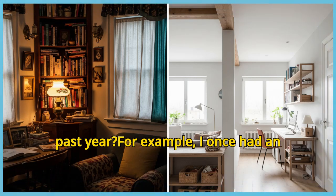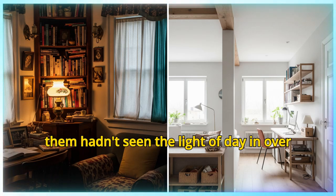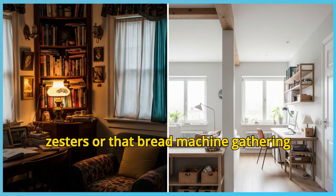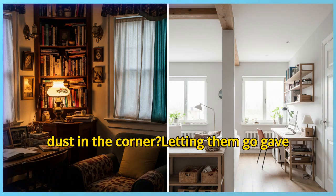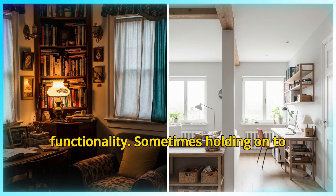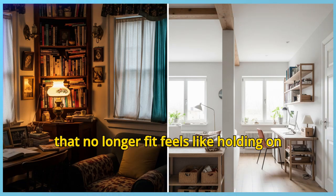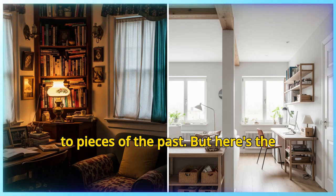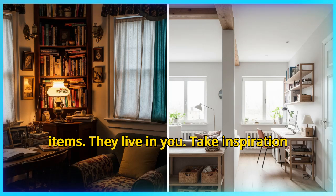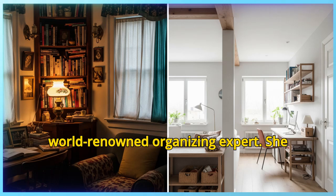For example, I once had an entire collection of kitchen gadgets. They were interesting, yes, but some of them hadn't seen the light of day in over a decade. Did I really need 3 lemon zesters or that bread machine gathering dust in the corner? Letting them go gave me so much more room in my cabinets and a sense of relief. And it's not just about functionality. Sometimes holding on to old magazines, chipped mugs, or clothes that no longer fit feels like holding on to pieces of the past. But here's the truth. Those memories don't live in the items. They live in you.